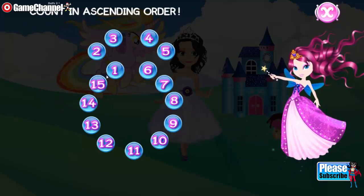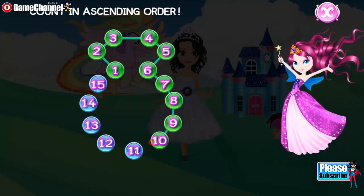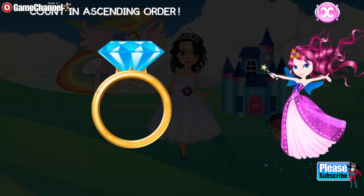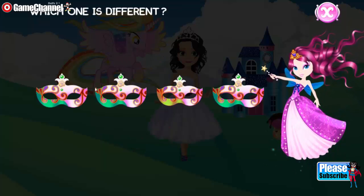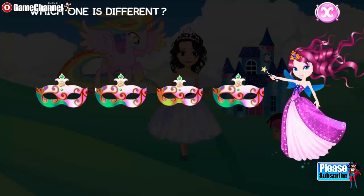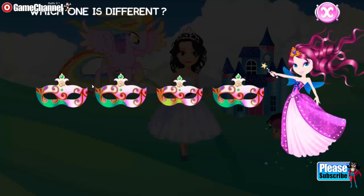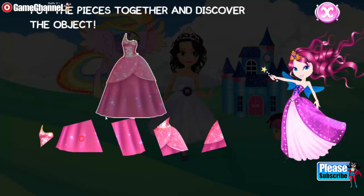Count in ascending order. 1, 2, 3, 4, 5, 6, 7, 8, 9, 10, 11, 12, 13, 14, 15. Great! A ring! Which one is different? Try again. Smart! Put the pieces together and discover the object.